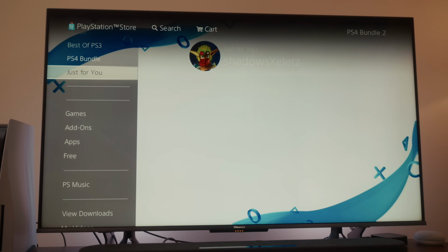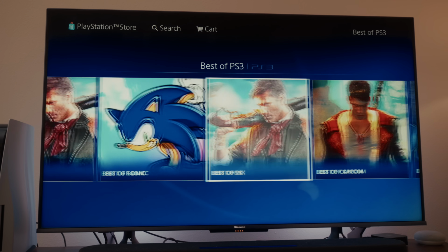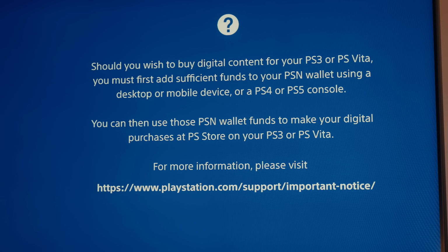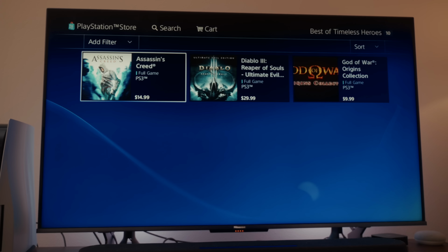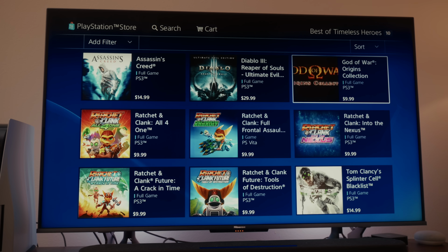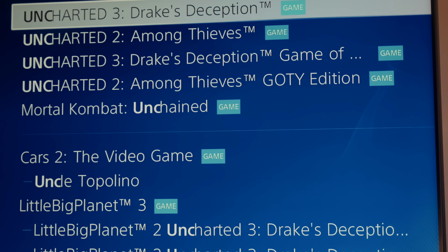Now let's say you don't care about the physical games and you just want all your games to be digital. Well, luckily, as of recording this, which is January 2026, you can still access the PlayStation Store off your PS3. But the caveat here is that if you do want to purchase anything off the PSN Store from your PS3, you have to load up funds onto your PSN account through the computer, and then you can start purchasing things off your PS3. Now there's still a large selection of AAA games on there, and obviously all the Sony exclusive titles are pretty much all on the PSN Store for you to purchase.